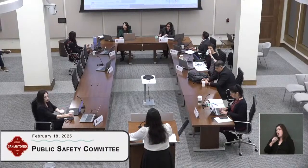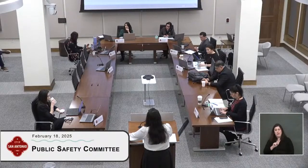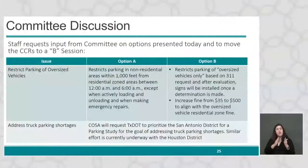So what we have is, if you go to slide 25, a couple of options that we can move forward to an A session. The first one is the first recommendation that we developed, to create a 1,000 feet buffer from residential areas to restrict parking, specifically in those areas, and of course, we would enforce it.